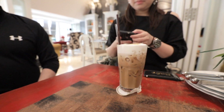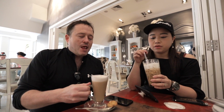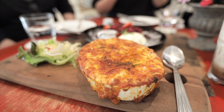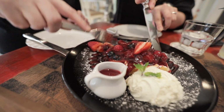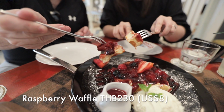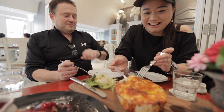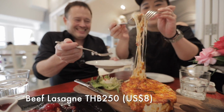But it was funny because we were just gonna have a quick bite while waiting for our hotel room, and it ended up that the portions were so huge. We had an absolutely scrumptious berry waffle with many different kinds of berries. The sauce was so sweet, and the waffle was wonderfully cooked, and the berries were nice and tart and sweet. And then what turned out to be a very big portion of beef lasagna, which was absolutely yummy. And then the coffees were great.